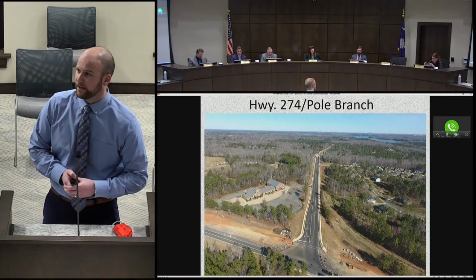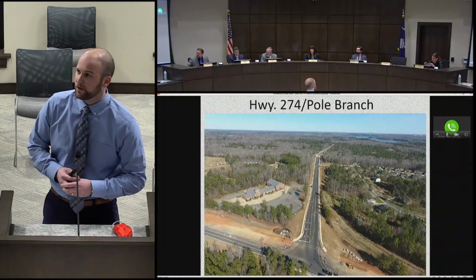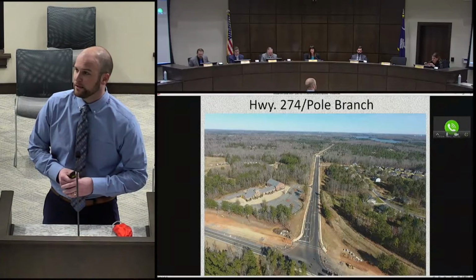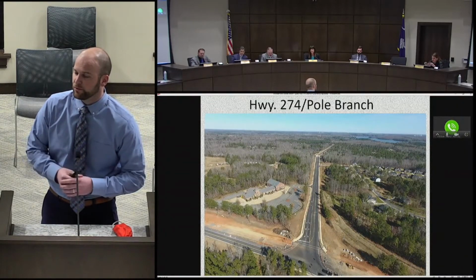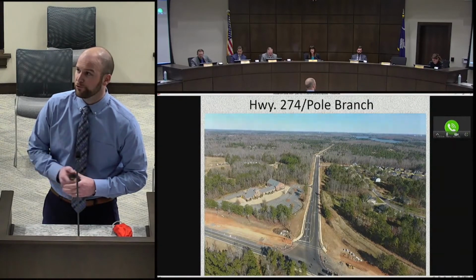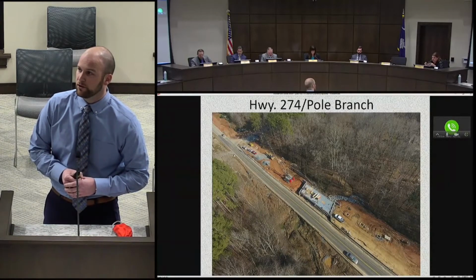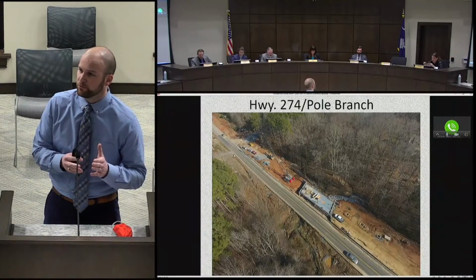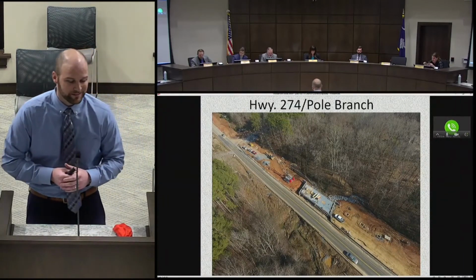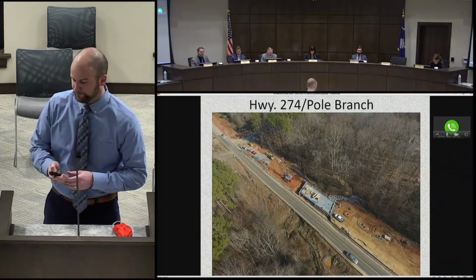This is looking down Pole Branch Road from the intersection of 274. This is a section that was closed for quite some time and opened up last fall. You see the curb and gutter and sidewalk, everything's been built except for the final layer of asphalt in that section of Pole Branch Road. Further down Pole Branch, going closer towards North Carolina, there is another bridge on the project you can see there. Traffic's been shifted to avoid this bridge, so the bridge can be built without impacting existing traffic. So you can see the progress coming along there.